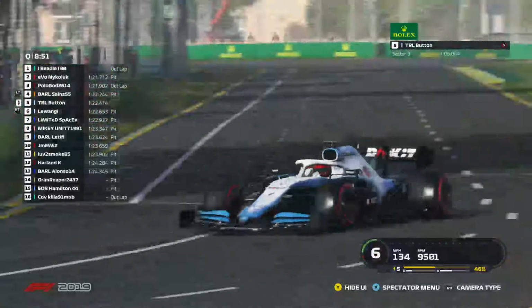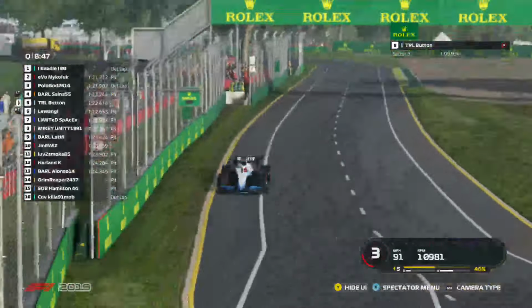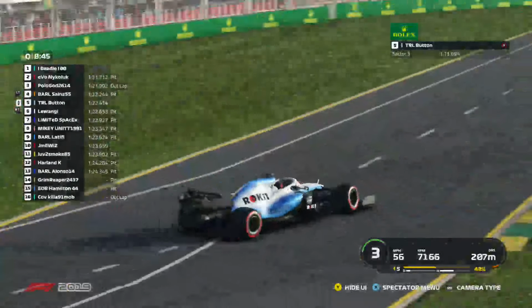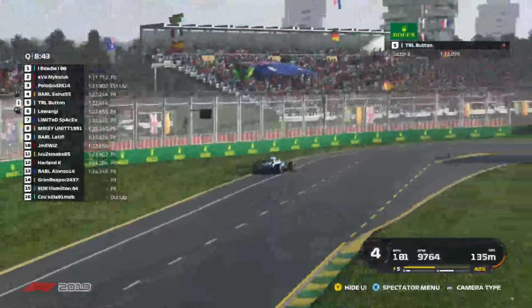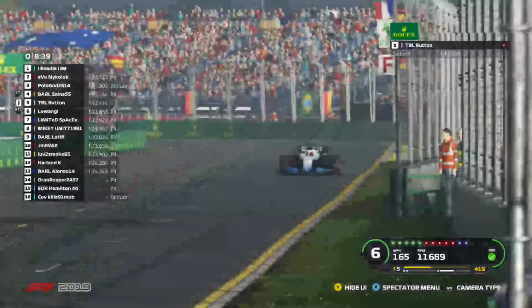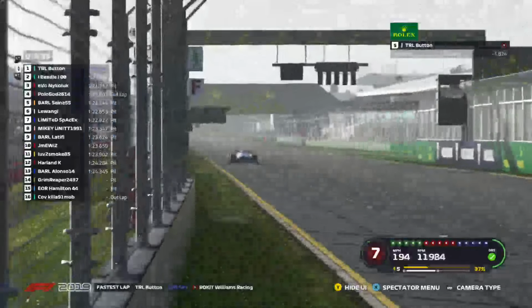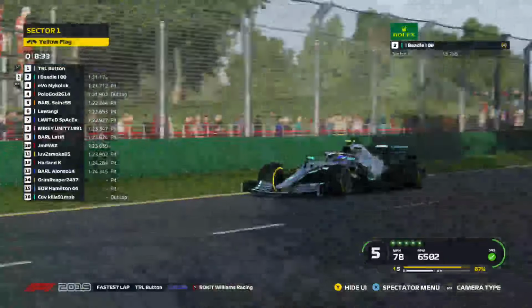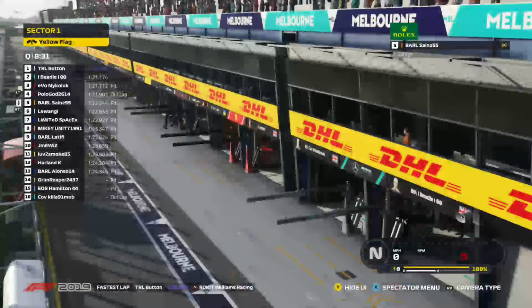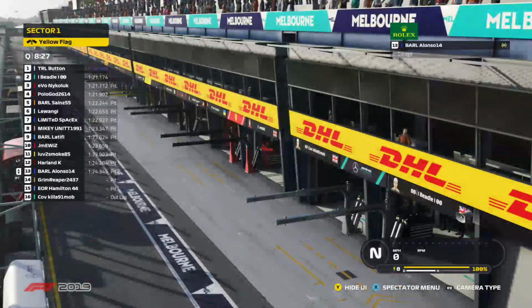So you can use an extra gear there. And Button then coming up to the line, 20.5. 20.5. And that's pole on for now.